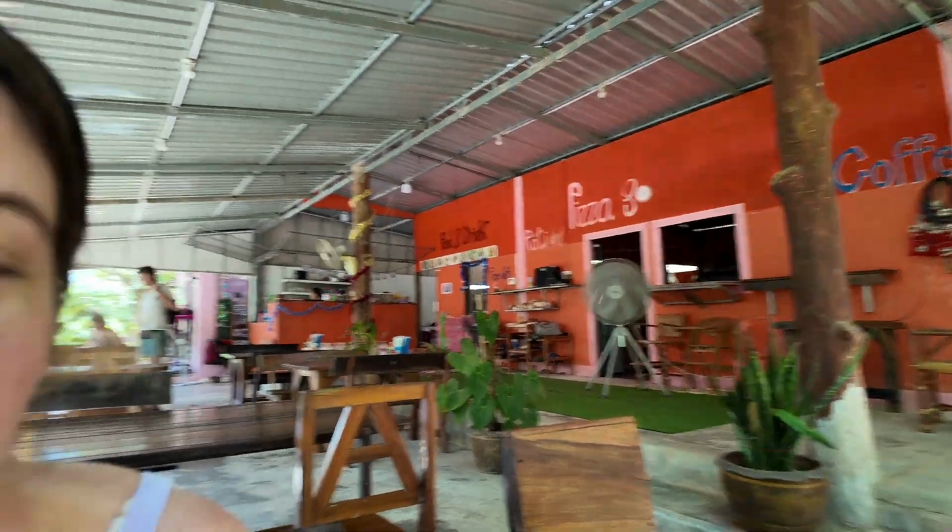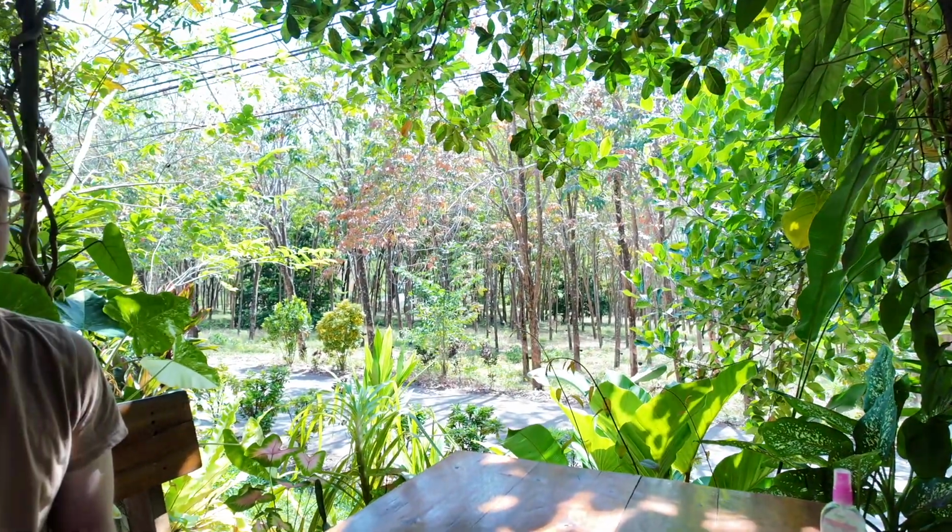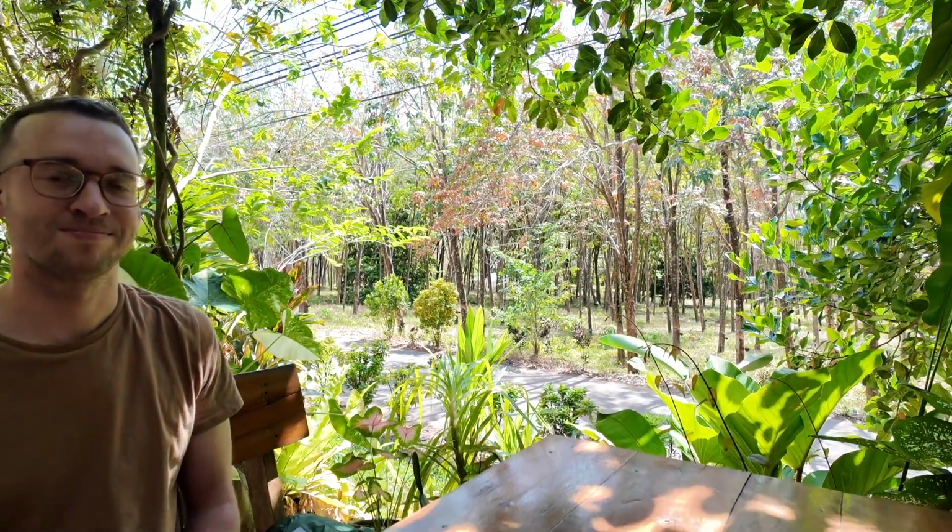Yes. One of the things I love here in Thailand in general is how all of the restaurants are just outside. So it's so nice. Like you can see here, it's just open. Then on this side, there's all the trees and the road over there. So it's just nice. You spend so much time just outside, which we really like.